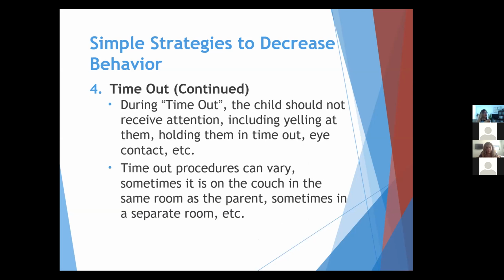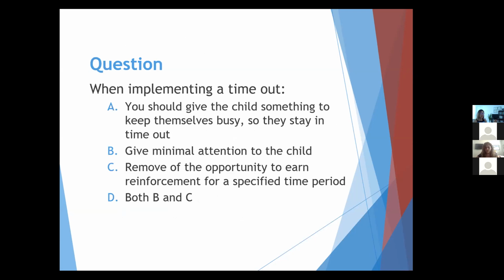Okay. So also during timeout, it's really, really important that, just like with the junk behavior, you're not paying attention to that. If they engage in any of that while they're in the timeout environment, you don't engage in that, you don't pay attention to that, and just like with the junk behavior, you keep your cool. Keep your poker face if they can see you. And so in terms of using timeout, you have to find out what works for you and what really is a timeout environment for your child.